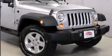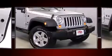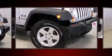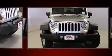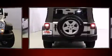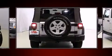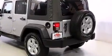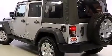Load your family into the 2007 Jeep Wrangler. With just over 35,000 miles on the odometer, this four-door sport utility vehicle prioritizes comfort, safety, and convenience. Under the hood, you'll find a six-cylinder engine with more than 200 horsepower. And for added security, dynamic stability control supplements the drivetrain. Four-wheel drive allows you to go places you've only imagined.